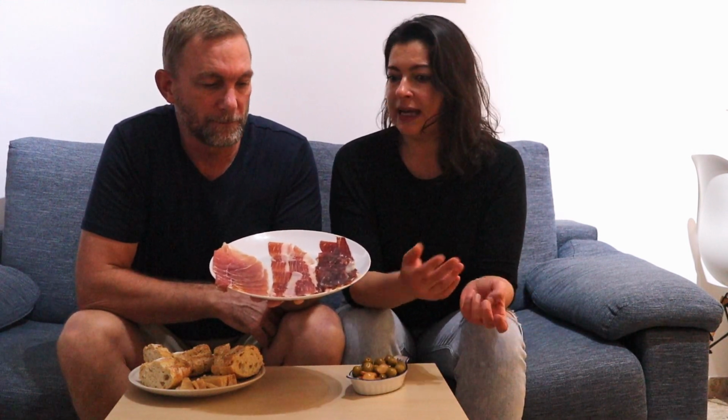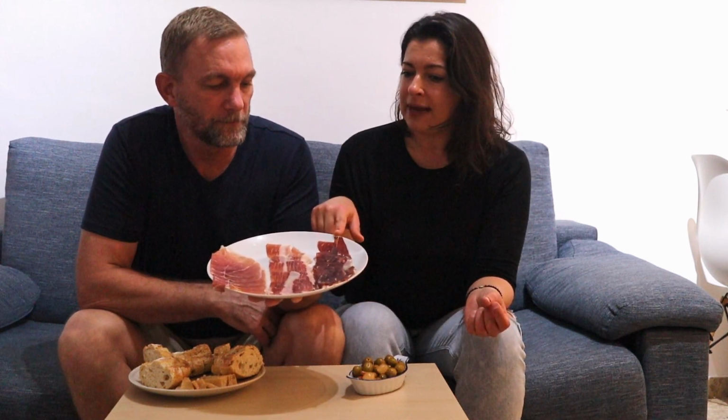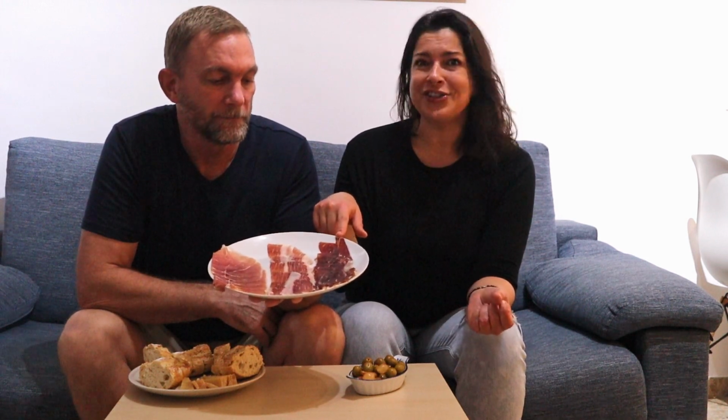That's the Iberico pig. Both of these have to be at least 50% black Iberian pig. This one is acorn fed. He's free range and he eats acorns, or she. And the middle section here has to be, once again, 50% Iberico pig, is not free range, and is fed only grains throughout the course of its life.